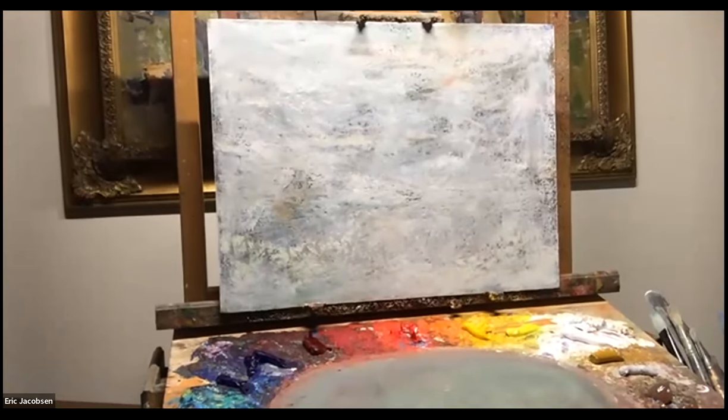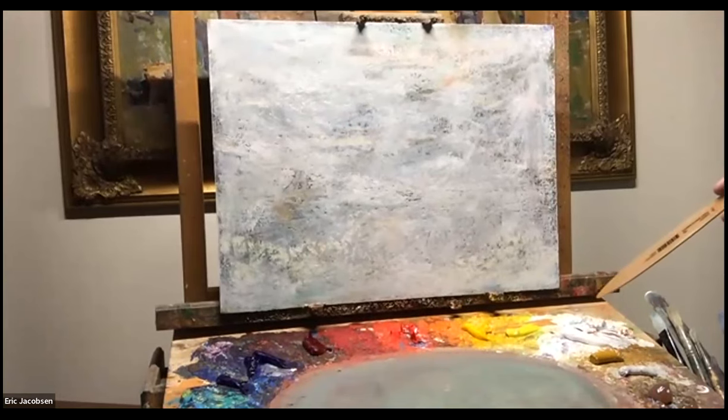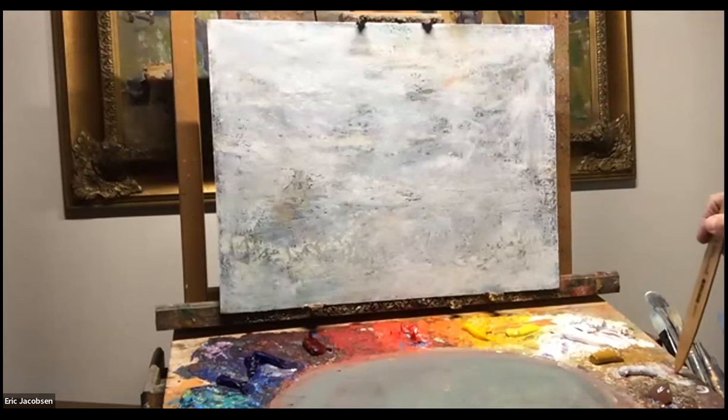Very quickly, I'll tell you what I have on my palette. I think you can see the colors here, most of them. I have titanium white. I have yellow ochre. And I have a gray that I put out. It's Portland Gray Light by Gamblin. And I'll explain how I use that in this painting.